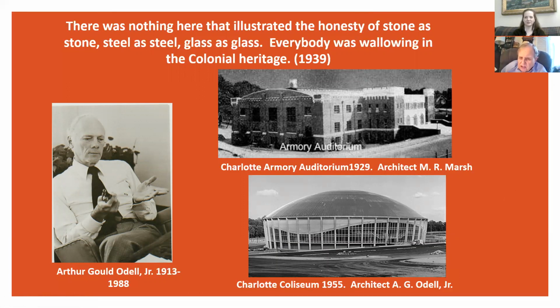Which opened in 1955. And I remember going with my father and my mother and my brother in 1955 to a hockey game at the new Coliseum, and I thought that I had truly gone to Disney World. I'd gone to Fantasyland.